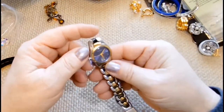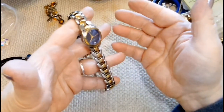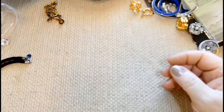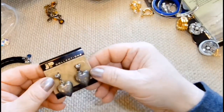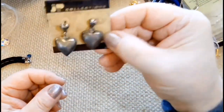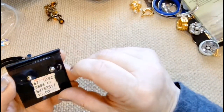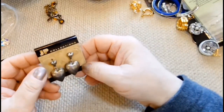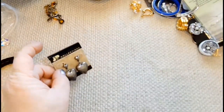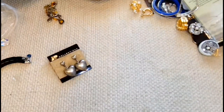Okay, another watch. Into the watch bin it goes. I have a big watch collection. These look tarnished. I don't think they're sterling. I'll try to clean them up. In fact, let me see if they come clean. I have my cleaner right here.